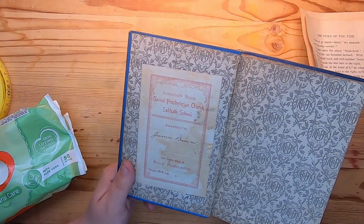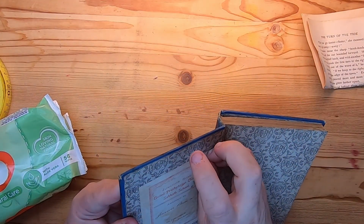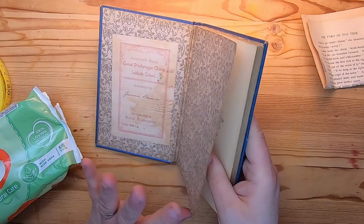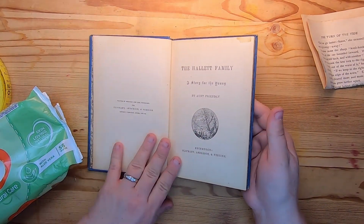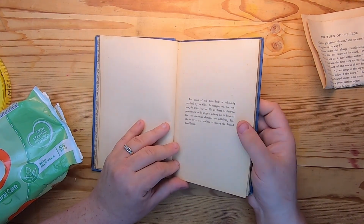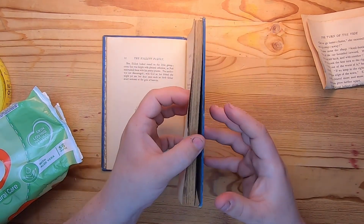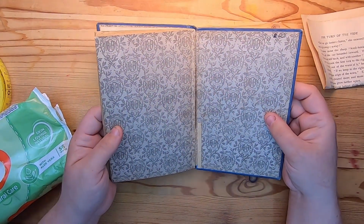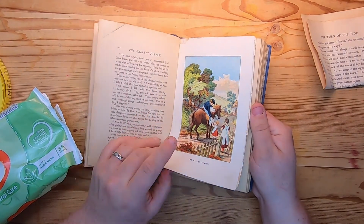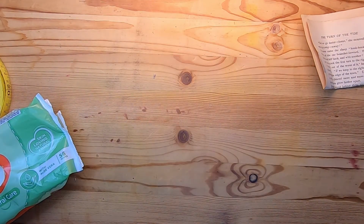And inside it's got this United Presbyterian Church. It's an award for great Bible knowledge, I guess. That's not going to come off. And then this lovely book plate of the Hallett family, A Story for the Young by Aunt Friendly. Just trying to see when it was published. Again, it doesn't have a publisher's date. It's got some nice little drawings inside, and the end papers are amazing. It wants to come out of its cover, definitely. Got a few little, yeah, there they are. There's a little book plate. But yeah, just a cute little book. I just spent way too much time on this.